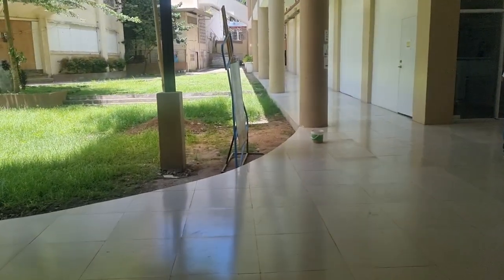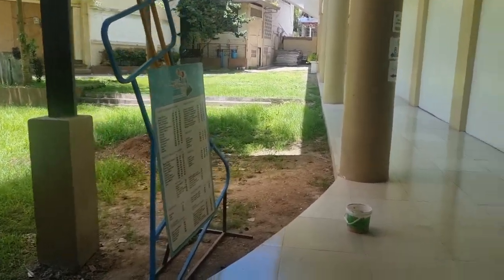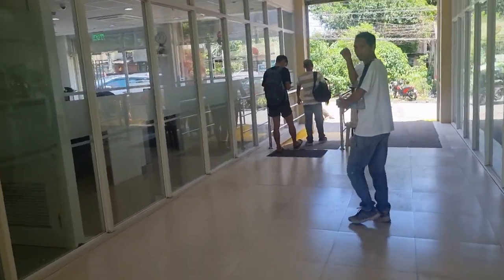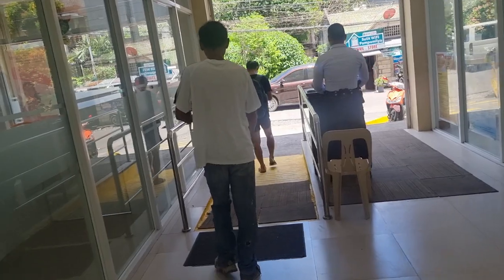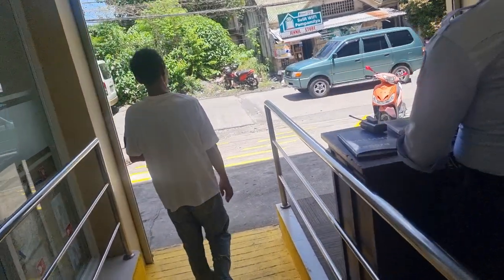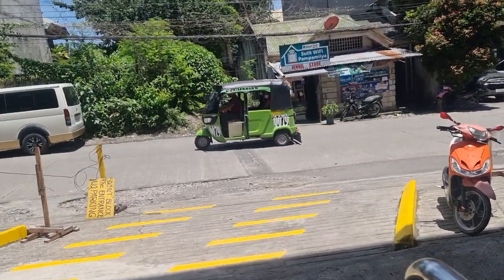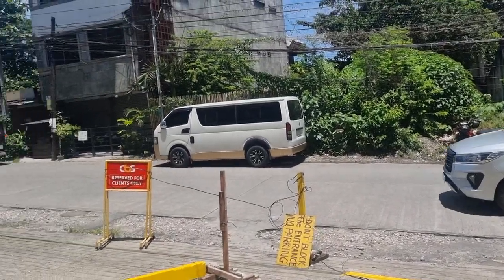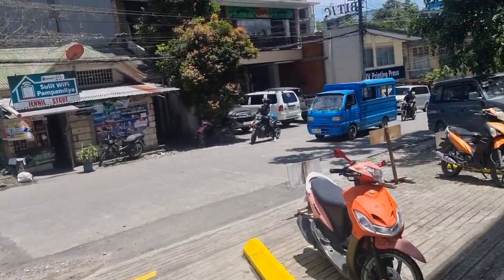So this is the old Spirit School's yard, and now we're coming up to the old road.